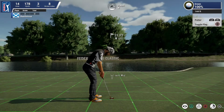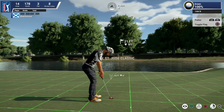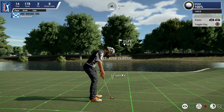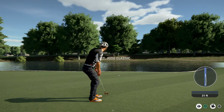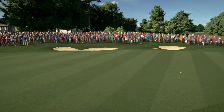21 feet to the cup from here. 6 feet. Oh, jeez. This is mega downhill, by the way, guys. Just a wee touch. Just a wee touch. Oh! And the long putt will drop. Very nice stroke on that one.